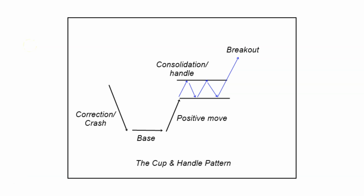The title is Why Every Investor Should Pay Attention to the Monthly Cup with Handle. Now, if you're familiar with the cup with handle pattern, you know how powerful the pattern is.